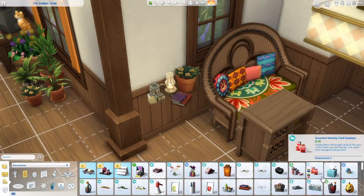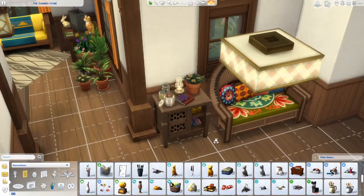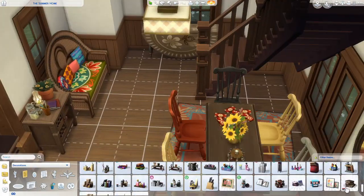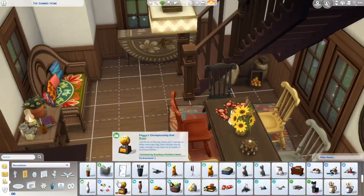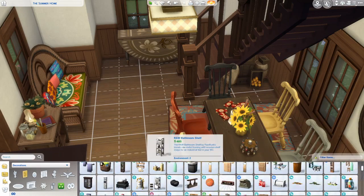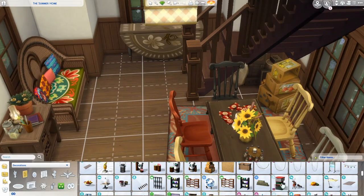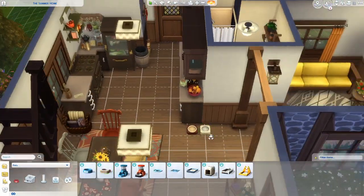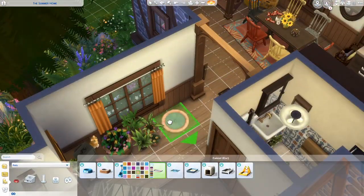And I added some dog treats, and then I realized I don't have a dog bed or dog bowls in this build, so I'm gonna go on to add some dog bowls and a dog bed later on. And I added some crates and some boxes under the stairs. I love doing that whenever I have stairs in my build. It just seems so realistic. It makes it look less empty.